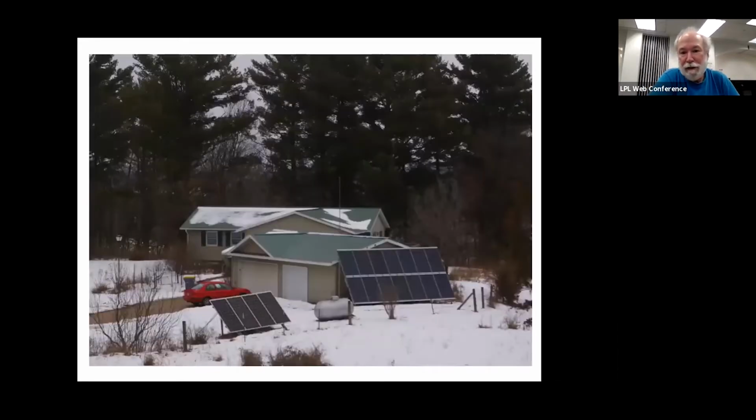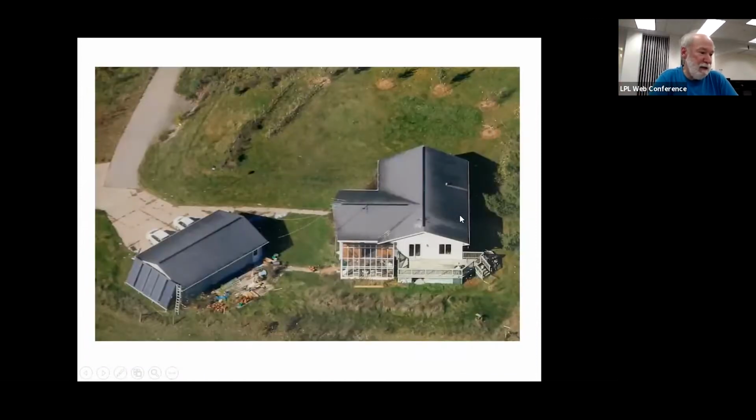This is where I live. It's a nice house out in the country. The solar electric panels on the left are for domestic hot water. The solar electric panels on the right are for space heat. It's a nice house built in 1983, 1,600 square feet on the main floor.